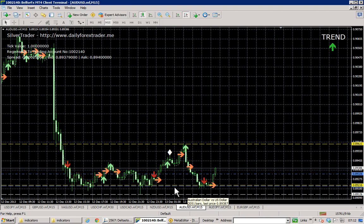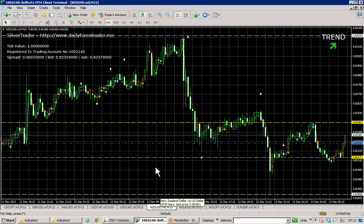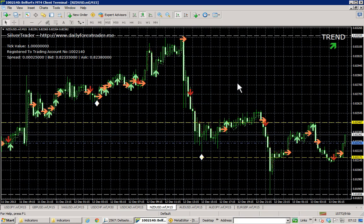Ooh, a bit of congestion above. Back to Aussie dollar again. The Australian dollar's doing the same thing against the yen. That's a bit boring. Just reset that for you. Okay, a little bit of congestion with a buy signal.